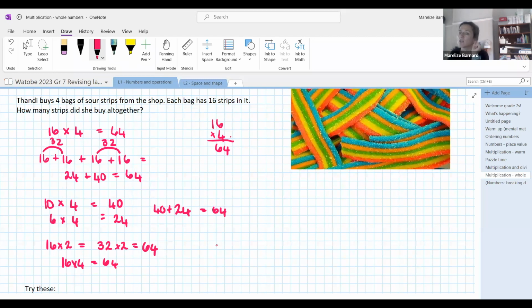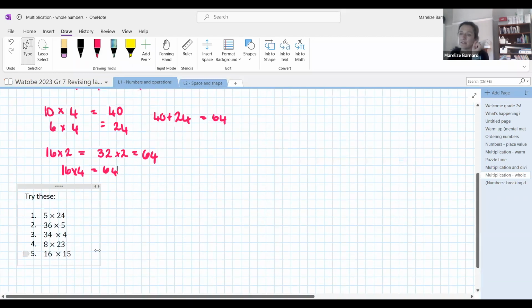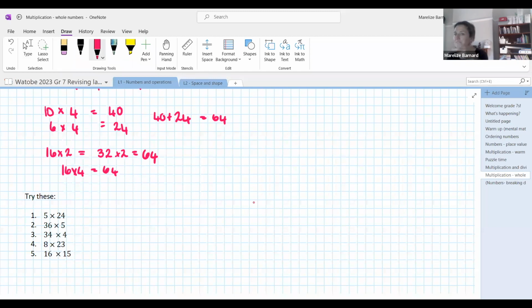Okay. So I'm going to give you these 5 sums. We'll see how far we get. We've got 2 minutes left. So I'm going to stop you after 2 minutes. So just work for the next 2 minutes. Try and do the sums as best you can with one of those strategies that we just looked at. And then we'll see how far we get in the next 2 minutes before we have to end the lesson. Okay.